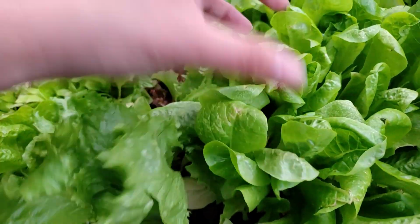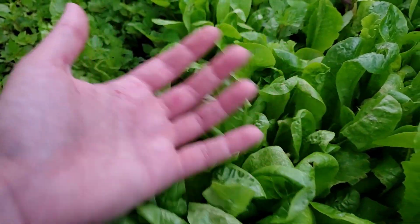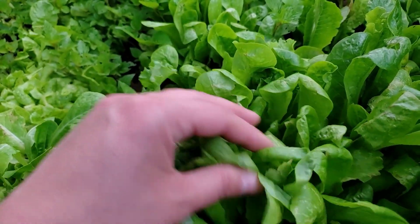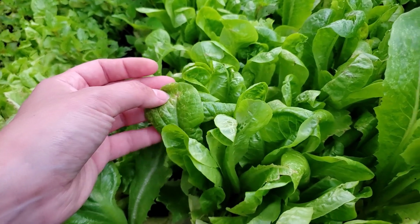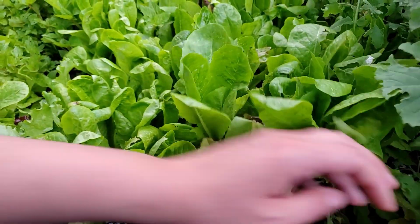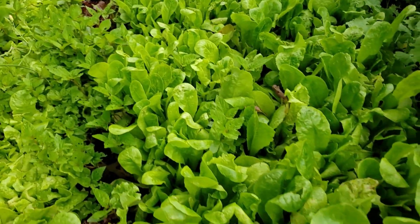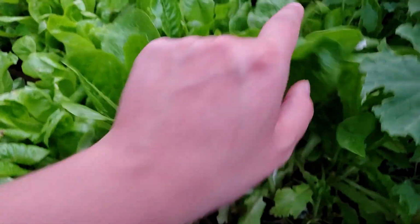And had I planted these seeds farther apart, they would have each formed a head of lettuce, which is great. But in the summertime, lettuce is quick to bolt and go to seed. So by harvesting it really young, you're still maintaining that really nice fresh flavor that's pleasant, and you're able to have fresh salads every day. So that's definitely a good reason to densely plant your lettuce. And also I don't see any soil, so there are few weeds within the bed. And then we also have bib lettuce here, and it's really nice and fresh.